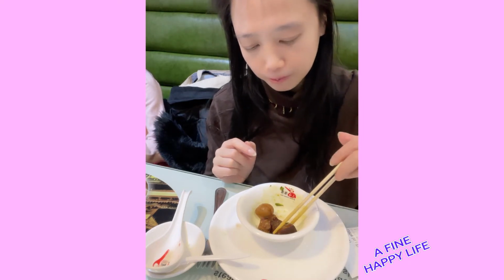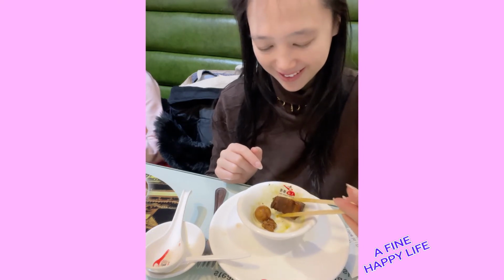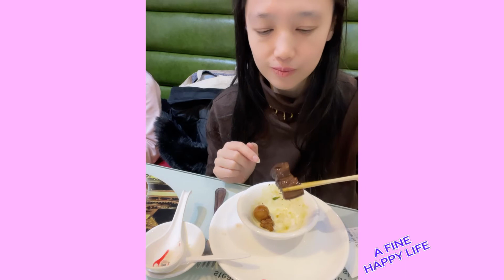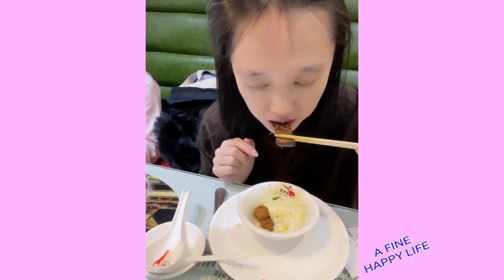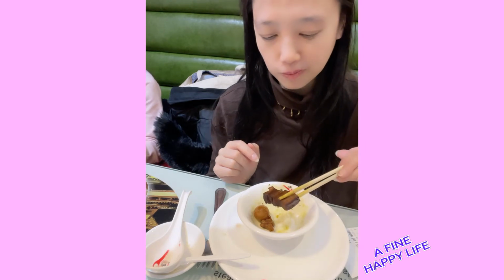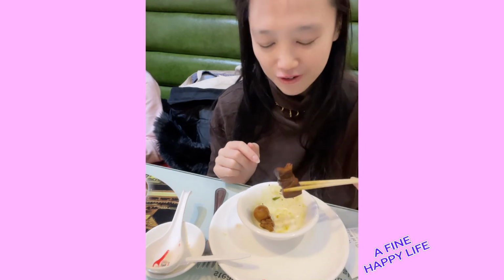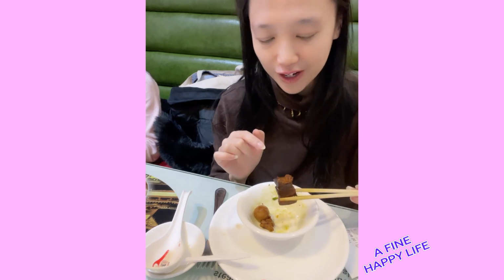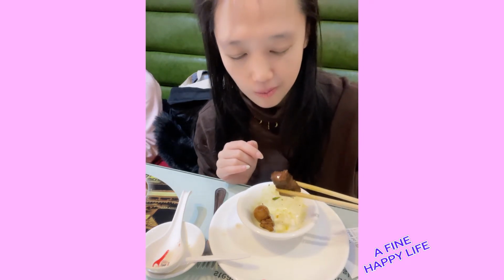Oh, the rest of the fat I'm not eating. You know me, I pick around my food. It's just like bacon. This one too. I go layer by layer. I'm not playing with my food though. I'm just going layer by layer, and I'm just avoiding the excess fat.